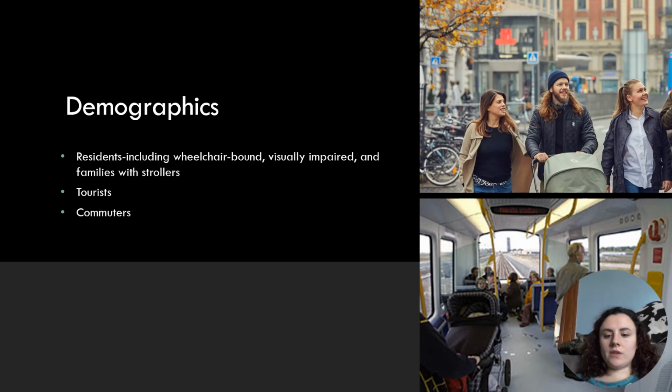I kind of already touched on this, but I included pictures here again from the metro specifically, so you could get a visual. The demographics for this metro are all kinds of people: tourists, any travel, commuters, people who live there just trying to get around, and not just people who are able-bodied. People who need wheelchairs, or are visually impaired, or families, or hearing impaired. It really gears toward a lot of groups of people.